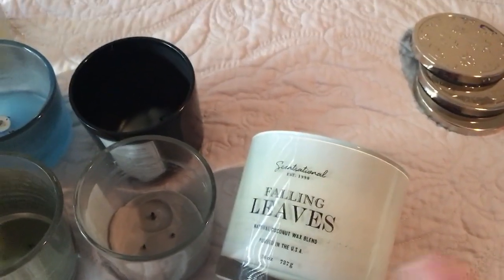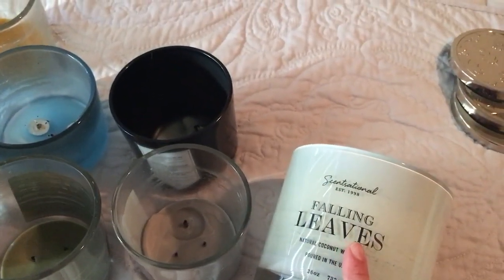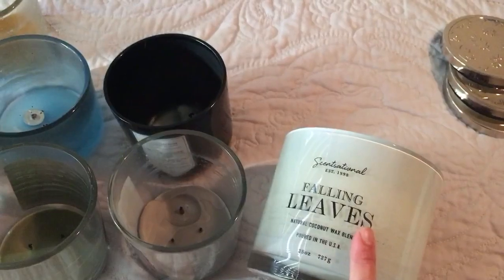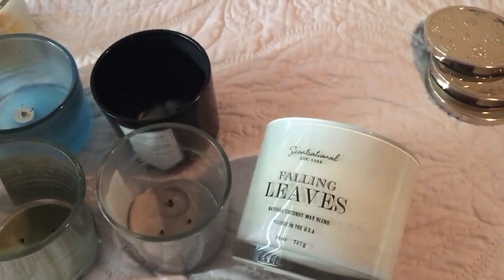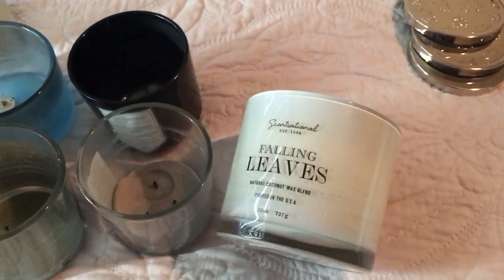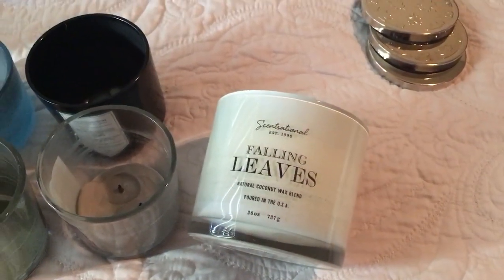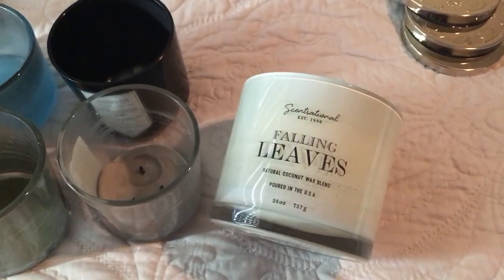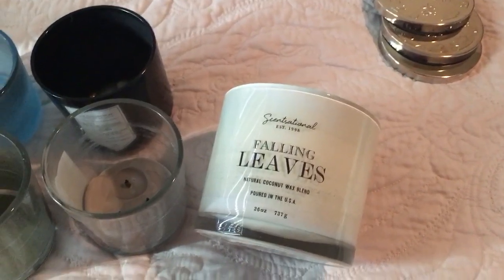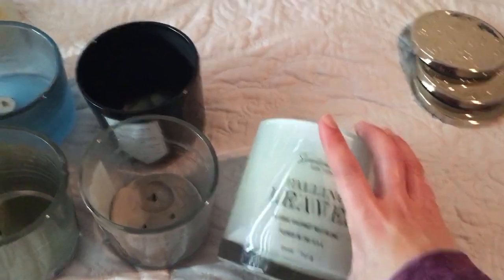It had a pretty good, I would say, solid 8 as far as throw goes. I thought it was a pretty close dupe to the Bath & Body Works Leaves, which is what this reminded me of, obviously Falling Leaves. I would say it's a little less strong than Leaves. The last couple of Leaves that I had from Bath & Body Works, which I don't have any right now, I actually had to put out towards the end because they were so strong. But this wasn't too strong, and it wasn't so weak that I hated the candle. So I would repurchase these again if I saw them at TJ Maxx.